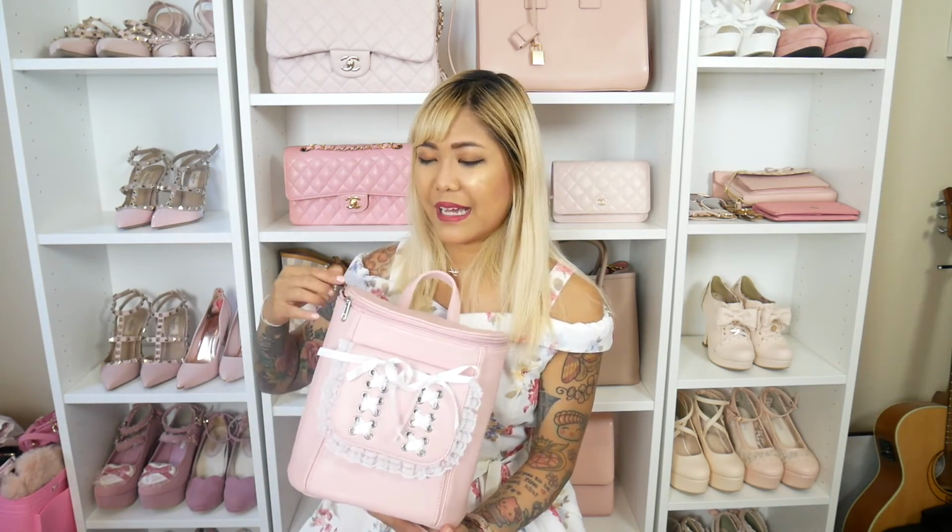Just opens up at the top, and it's just one big compartment where you can chuck all of your stuff in. It's just got these really cute straps in the back. I just tied these up so that they don't get in the way when I'm storing it. And it's also got this really cool secret zipper compartment in the back.